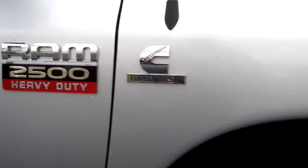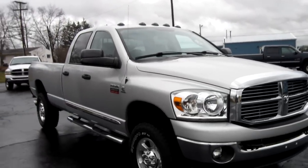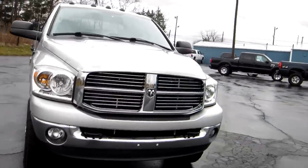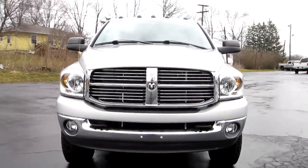Heavy duty Cummins diesel, very nice truck, and this is a 6-speed manual. This is a sought after truck. Being a long bed 6-speed Cummins, they are very, very hard to find. I don't run across a lot of them, and whenever I do, they pretty much sell instantly.